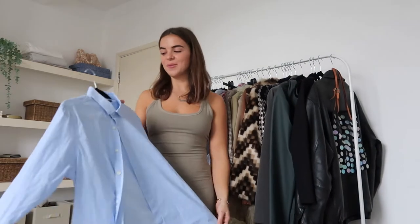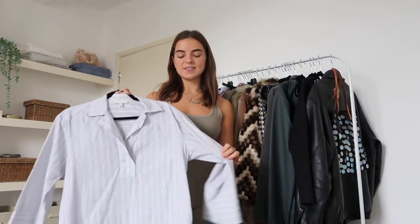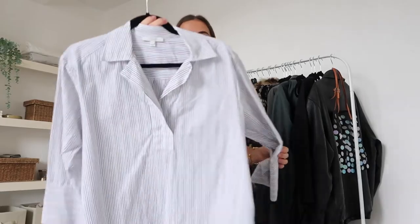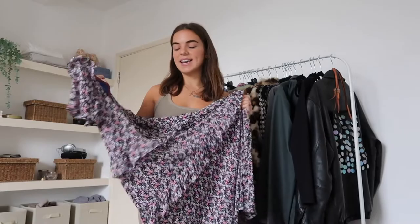Speaking of which, here's another one. It's Jaeger, and it's a medium, and I think I got that in a charity shop. The next item is this House of Dagmar shirt. It sort of buttons up only just to there, as you can see, it doesn't go any further down. I just feel really chic when I wear it. My boyfriend got it for me for a birthday one year. The next item is this tiered ruffle dress. I'm not really much of a florals girl, but this is just super cool.